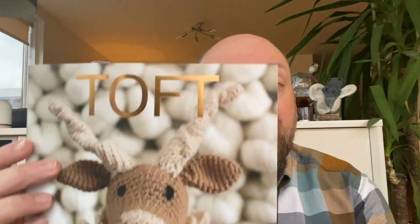I stopped by the Toft stand, obviously, to go and see Emma and Tash. We had a really lovely chat about things that they've got going on and how the show's been. And I picked up this Toft sheep book that they had as a show offer. It was either free with a sheep kit on the day or £5 for the magazine.